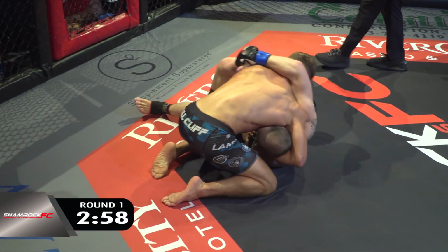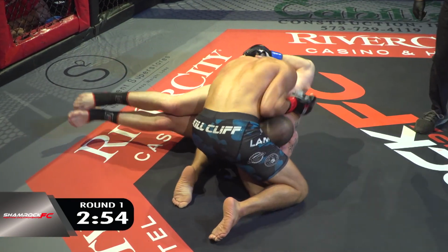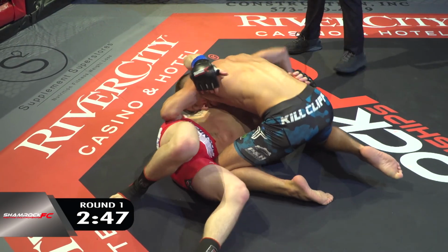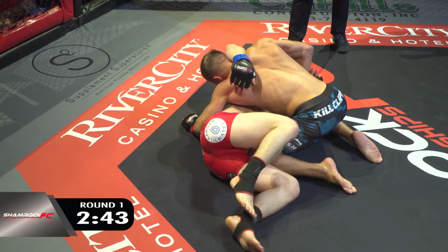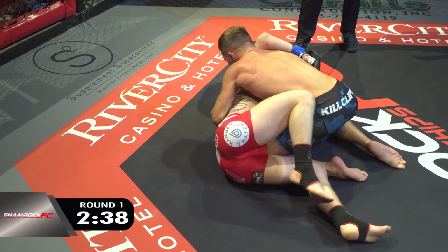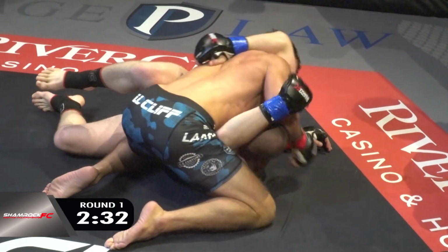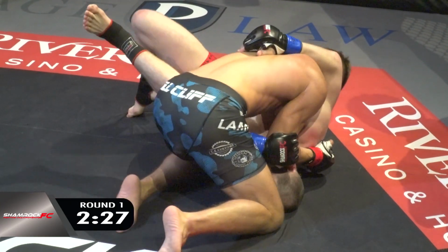This is a tough position here for Caniglia. Now Scrappy doing a good job dropping some elbows. Nice elbows there. Yeah, Caniglia needs to get an underhook with his right arm. I mean, he's on the left hip. He wants to get an underhook with that hand, with that right arm, and try to get to his feet. This is a bad position here for Caniglia. He's still got plenty of time.